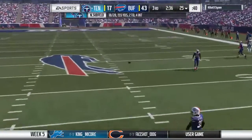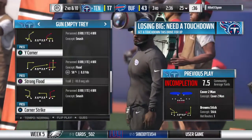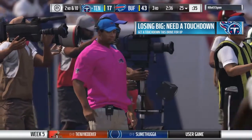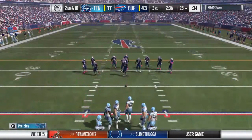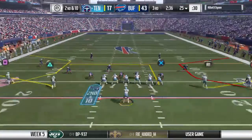And that'll be incomplete. Rashard Matthews, the intended target, and that'll bring up second down. It appears that the pressure is affecting him today. Normally, he knows exactly when to get rid of the football, but today, because he's been hit a few times, he's getting rid of it a little bit too quickly.